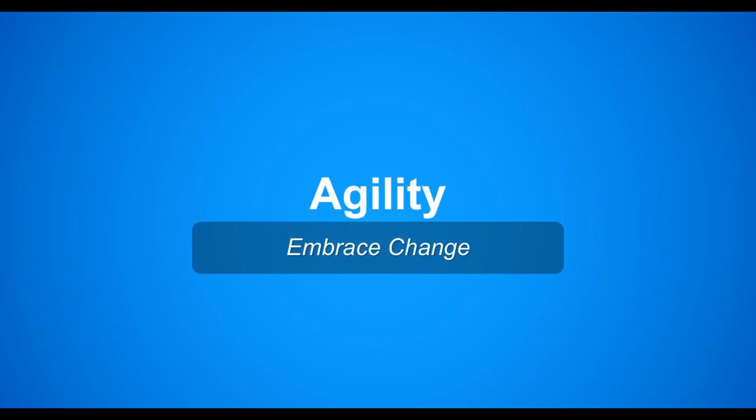And the last design pillar is agility. The focus here is to take the system that we've designed specifically for your industry and tailor it to your firm's particular needs, not only today, but also in the future. So now you can have a system that will allow you to embrace change.